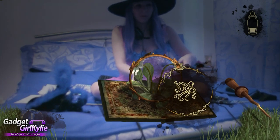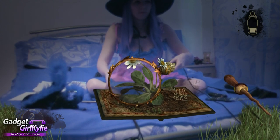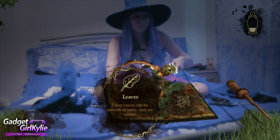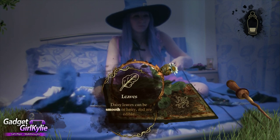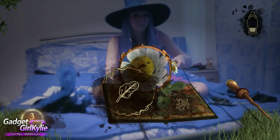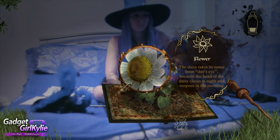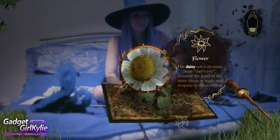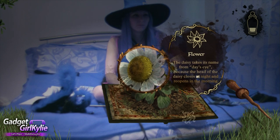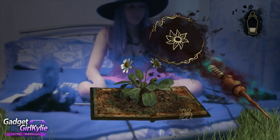I'm going to keep looking. You'll need your wand next. Swap your tool for your wand. Leaves. Daisy leaves can be smooth or hairy and are edible. Flower. The daisy takes its name from day's eye because the head of the daisy closes at night and reopens in the morning. Now, swap to your wand. We must have fresh daisy roots for the potion.